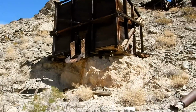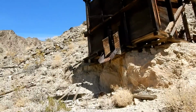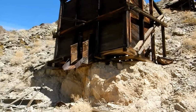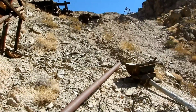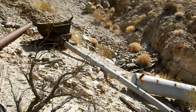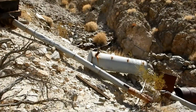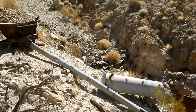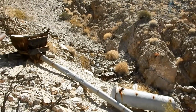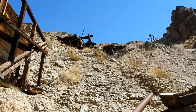So there's an ore bin, with a metal chute at the end of the mouth coming out of it. Here's a wood chute with a piece of steel round chute coming out of it. There's a 4-cylinder engine on a frame over that way, and there's a bunch of stuff further up.